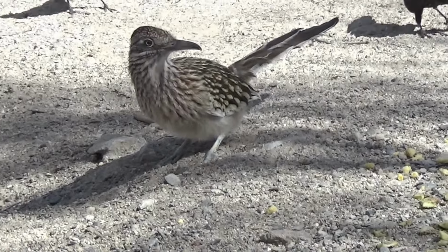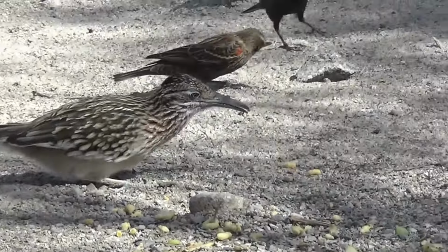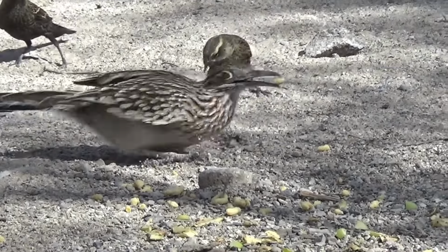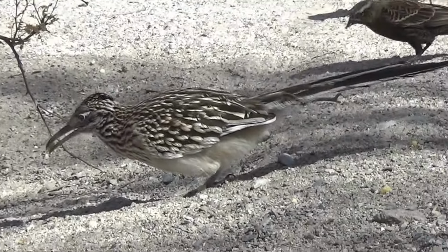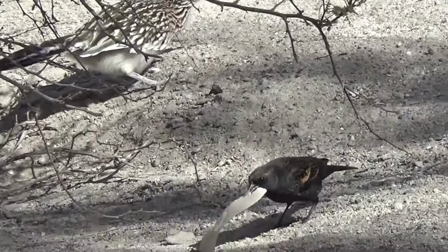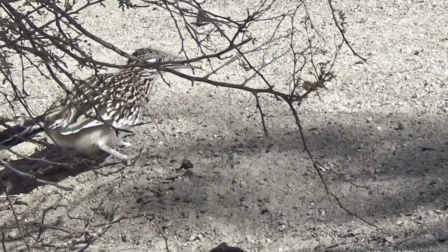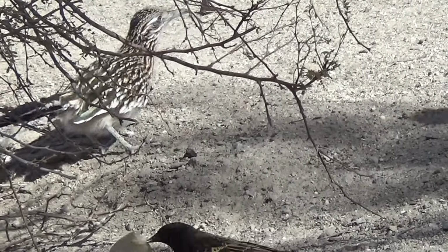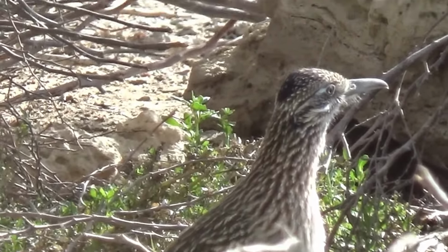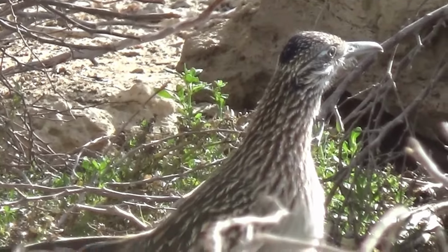A single roadrunner may occupy a territory as much as 250 acres. They patrol it regularly, and move all around on it, getting everything they want to eat. And it looks to me like they rule the territory.